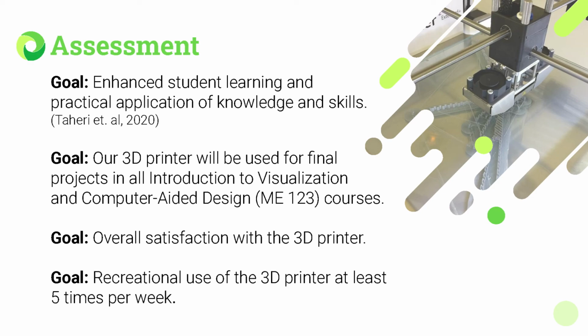If these goals are not reached by the end of the first academic year after implementation, we will reevaluate the accessibility of our 3D printer, revise our marketing plan and strategies, reassess our training procedures, and reduce the cost for recreational use of the printer if necessary. We will also consult with students and faculty members to address any significant discrepancies or issues.